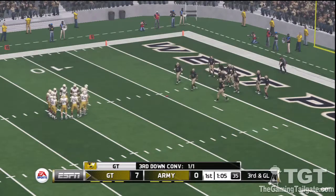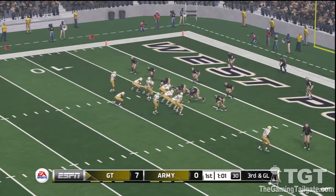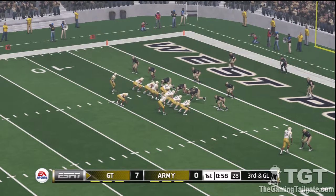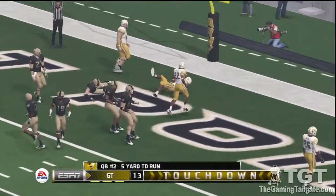This is a big play for the offense that can put them up by two scores. It's third down from the four. Touchdown, Georgia Tech.